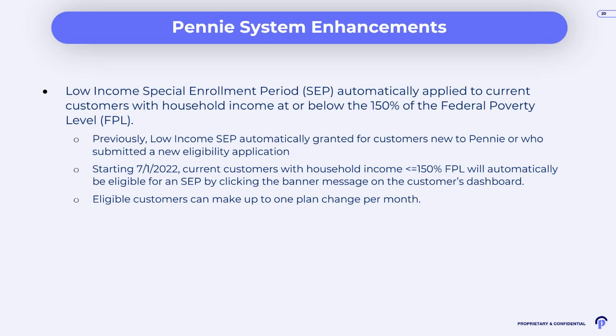What we recently deployed was automation for this to be automatically granted for existing customers. So any current customer who's been enrolled with Pennie, maybe for all of the year, will now, when they log into their account, see on their dashboard a banner message that says you are eligible to enroll and make a change to your plan. It is available up to once a month, and they will immediately see a shop for plans button on their homepage. We're really excited to make that available to them automatically in their account.